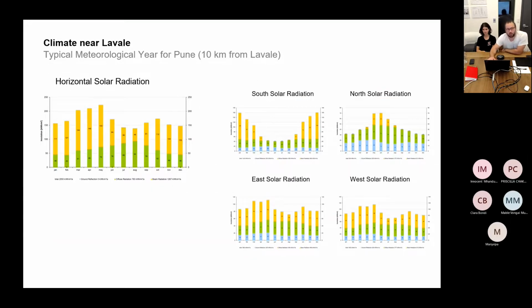And then we also look at the solar radiation. This is the total solar radiation, and then it's divided per facade. So maybe we have during the summer actually not so much direct radiation on the south facade. There's more direct radiation on east and west facade throughout the whole year. Even the north facade gets in the summertime a little bit of direct radiation, which is here the yellow part. Yellow is direct. Green is diffuse radiation, and the blue part is the ground reflection.